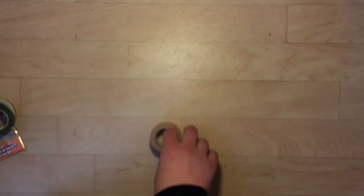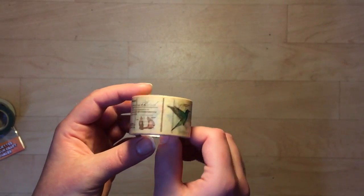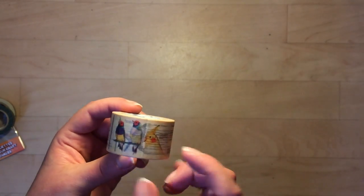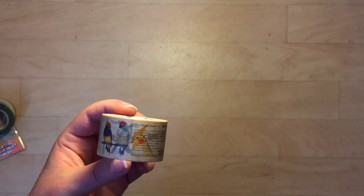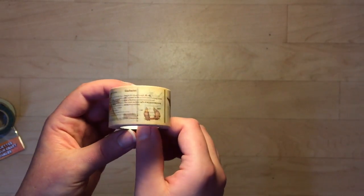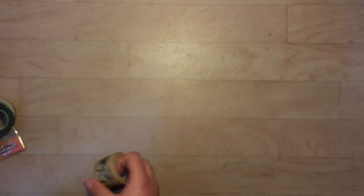So I got him, and finally, this super cute one, it's like encyclopedia entries for birds. And again, it's on this, I don't think it's actually craft paper, but it's sort of like a browned paper. And just the detail is amazing. It's so pretty.